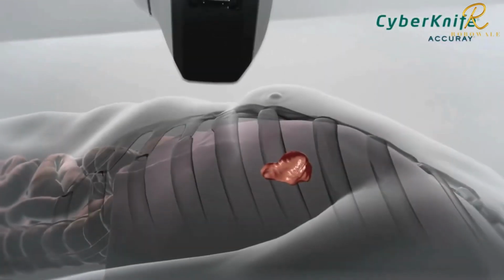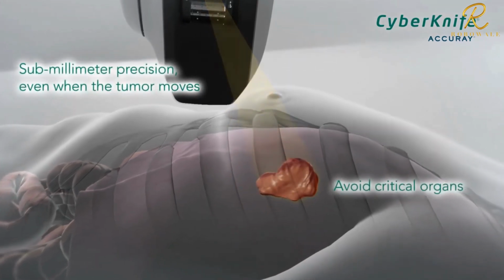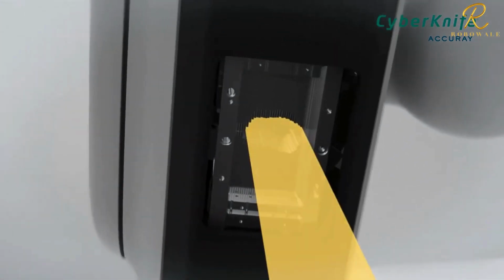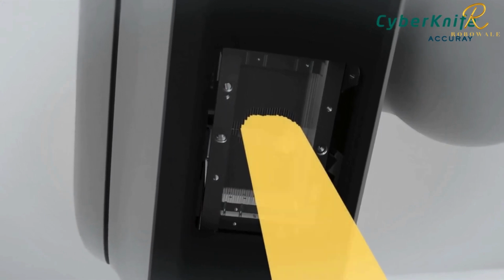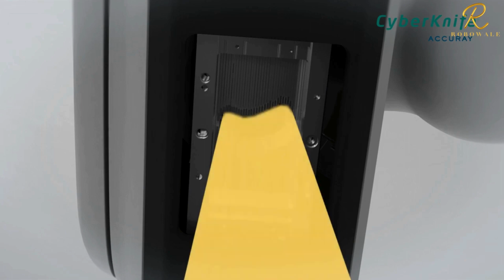Without compromise, the CyberKnife system targets the tumor with sub-millimeter precision and avoids critical organs, even when the tumor moves. The CyberKnife system combines its extreme precision with the flexibility to shape beams using circular or multi-leaf collimators to rapidly treat tumors anywhere in the body.